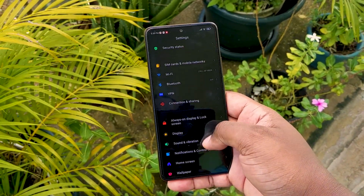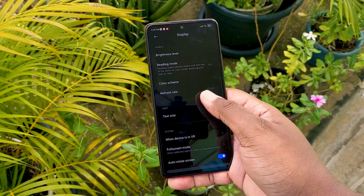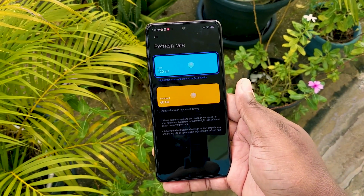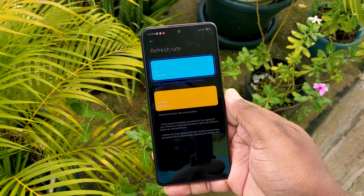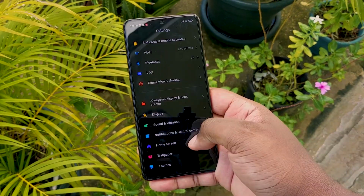One of my concerns was how will graphic demanding games perform on this mid-range device, and to my surprise, it performed very well. I played games like Call of Duty Mobile and Asphalt 9 and both ran smoothly without any frame drops. Battery life has been impressive.